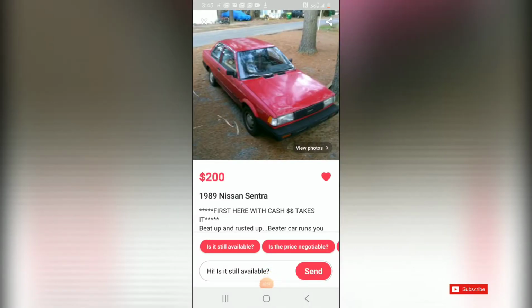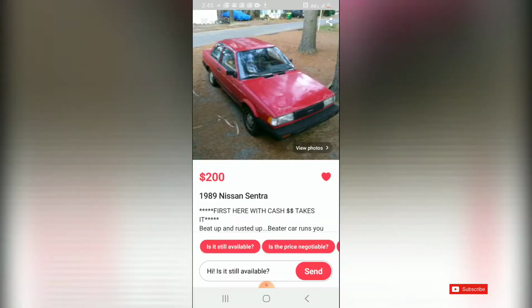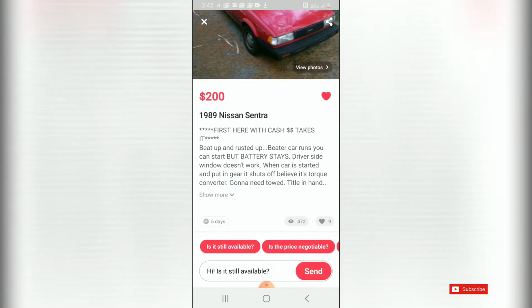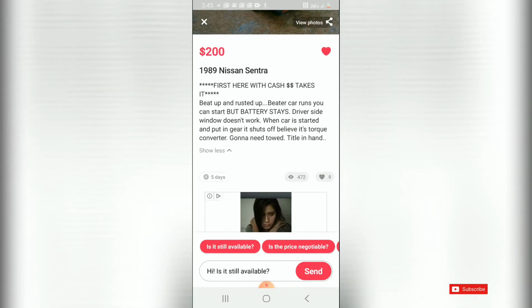Okay, so here's a 1989 Nissan Sentra I'm interested in possibly buying. And the lady told me that she would take $100 for this thing. So I am definitely interested in possibly buying it. And if you see right here, it says beat up and rusted up beater car. Runs, you can start, but battery stays. They're keeping the battery, so I gotta buy the battery for it.